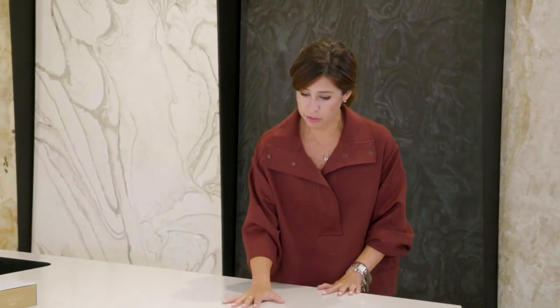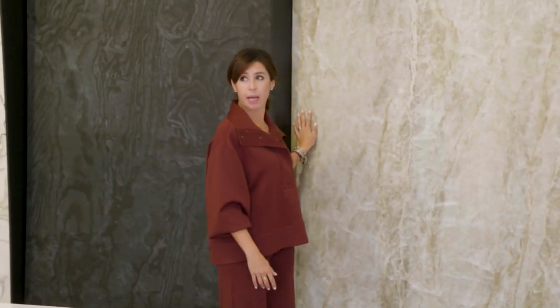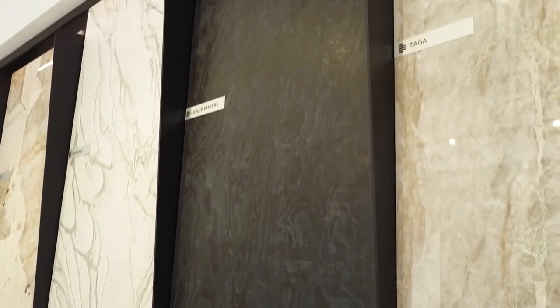For example, this countertop here is called Estatuario because it mimics the natural Estatuario. But here, for example, this one, it's called Taga, but it mimics a natural quartzite. We can make our own designs.